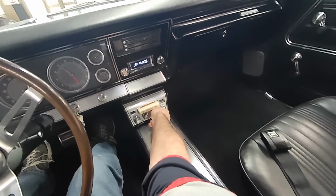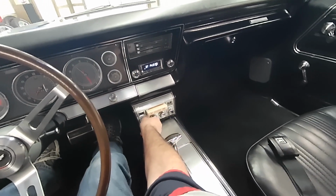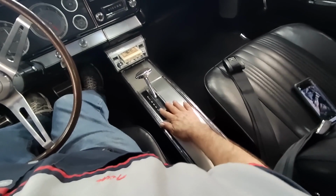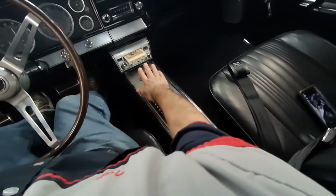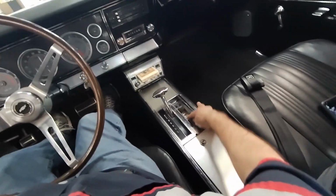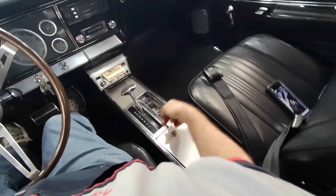The sun is slowly fading in the western sky. Alright, moving on. So it's got the Turbo 400 automatic 3-speed transmission, center console, and right over here is another ashtray. There's an ashtray in here, and then there's another ashtray right here. And then down in here, if you can see, there's a little cubby hole here as well.